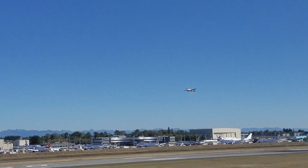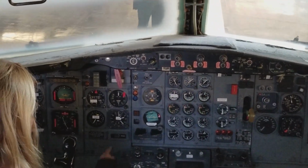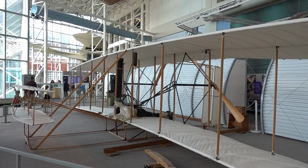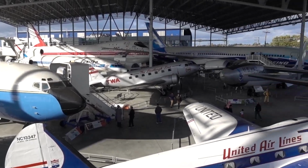There goes a test plane or something. They said they test them twice. Can you imagine being the first person to test a plane? Closest we'll get to flying a 747. This was the original Boeing factory, and it's a little smaller than the one we just saw. Imagine flying in that. Look at all the airplanes.